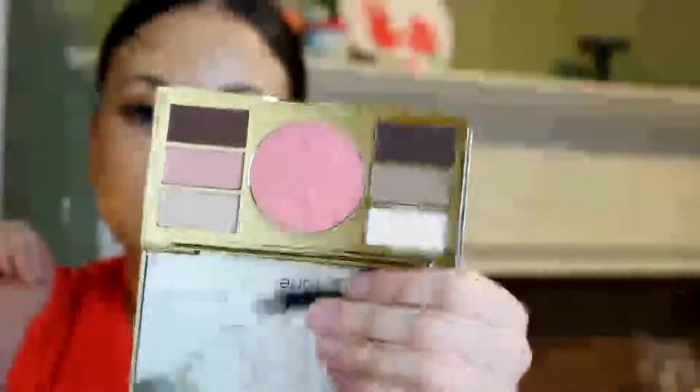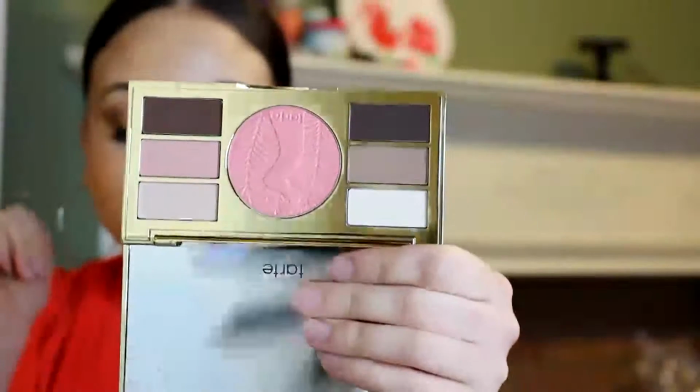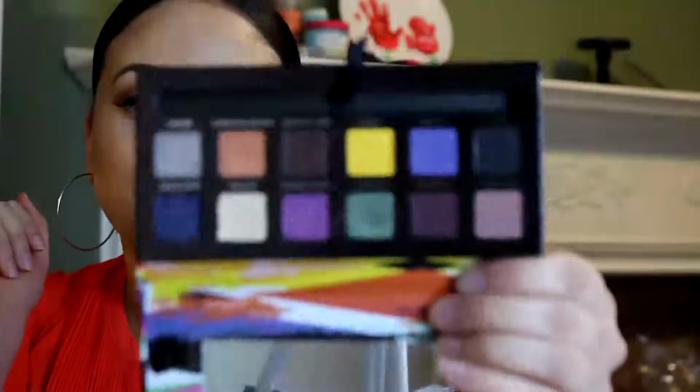Love it. I had the Tarte Poppy Picnic palette. Don't use this one. I mean, you get 6 eyeshadows and a blush, but it's very limited. I have the Anastasia Artist palettes, which these came with brushes as well. And then I have the Shadow Contour palette by Anastasia as well.